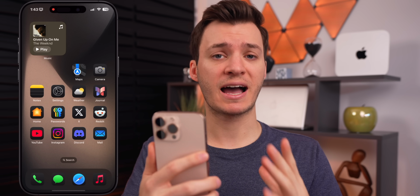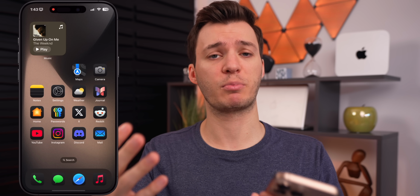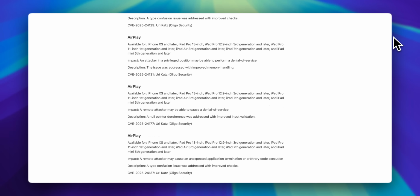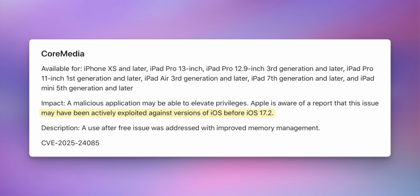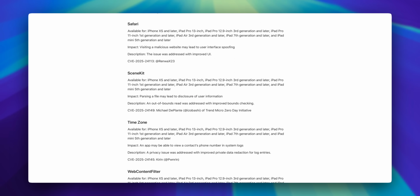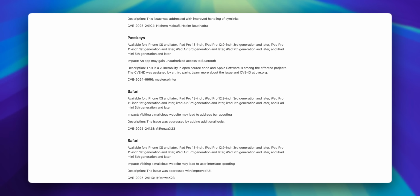Now also included in iOS 18.3 were several security patches, which we knew was going to be the case, but we didn't know the extent of them because Apple does not publish these security patch notes until the official version gets released. But you can see all of them right here. Now, thankfully, there's only one bug in here that was being actively exploited, but there are several other bugs in here, and this alone is enough reason to go ahead and want to upgrade to 18.3, even if you didn't find any of the new features compelling enough to upgrade. It's good to keep your device as secure as possible always.